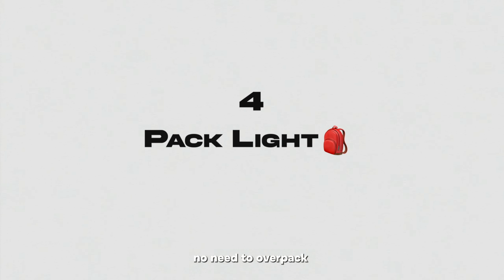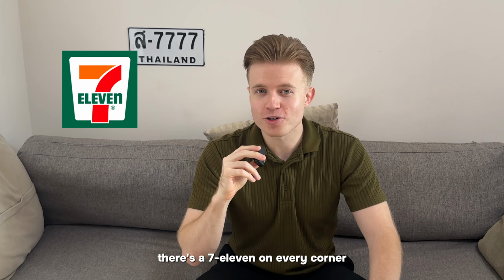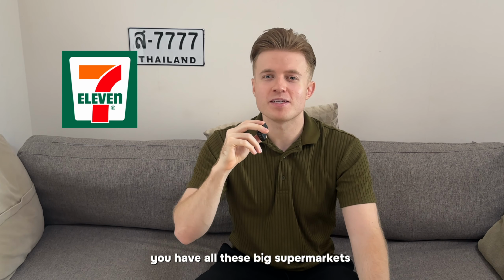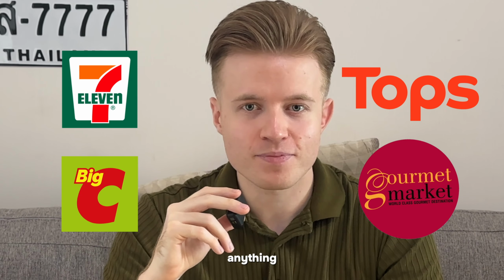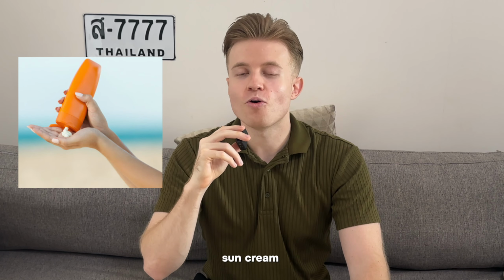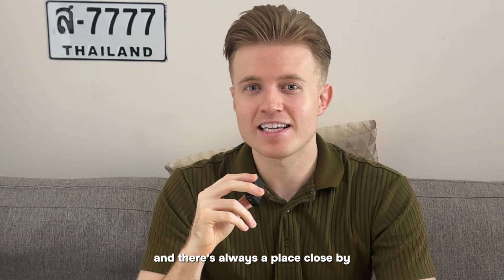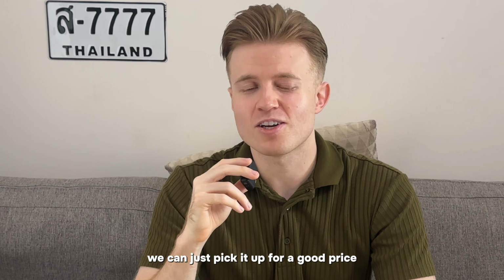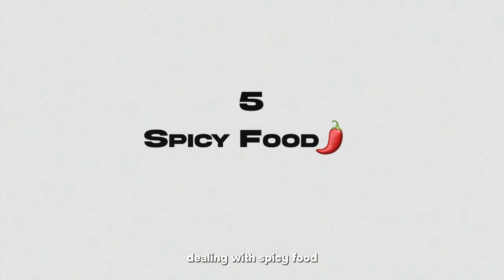Number 4, no need to overpack when you come into Thailand. Why? Well, there's a 7-Eleven on every corner. Plus, not only 7-Elevens, you have all these big supermarkets, whether it's Big C, Tops, Gourmet Market, anything. So when you come in here, if you're lacking sun cream or hair products, seems like I talk about hair products a lot, or anything that you want, the essentials, then you can get it really, really conveniently. And there's always a place close by where you can just pick it up for a good price. So don't overpack.